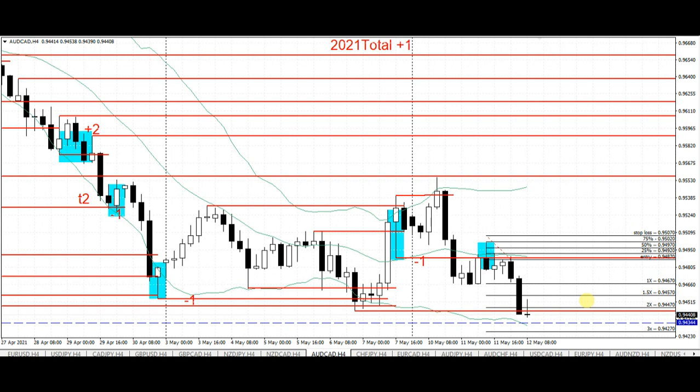Okay, so a very simple system. You just learn the patterns, you learn the signals, and then it's redundancy in the market.